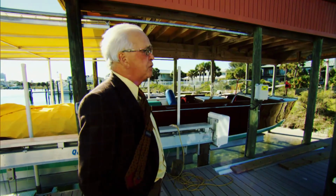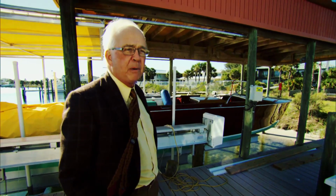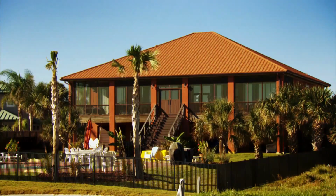Somebody asked me why did I move down here. I said I wanted to get as close to the water as I possibly could. And as you can see, that's what we've done.